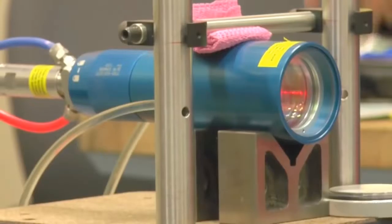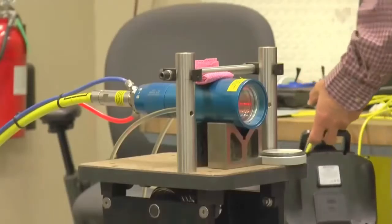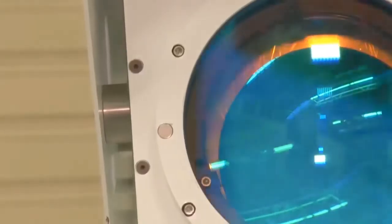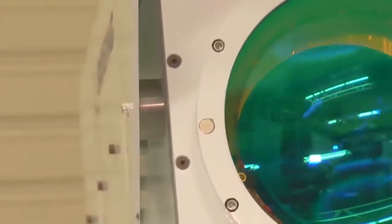While lasers have long been the staple of science fiction, the technology is on the brink of becoming battlefield ready. They're able to engage targets. Boeing has an edge in this since we've been working on lasers for tens of years.